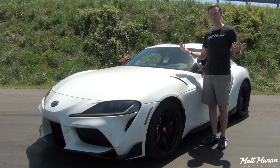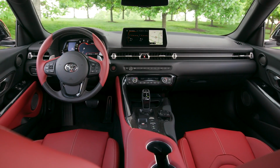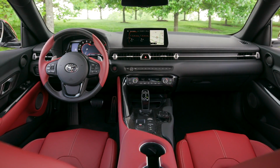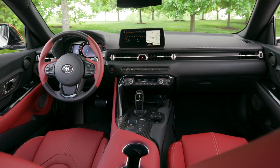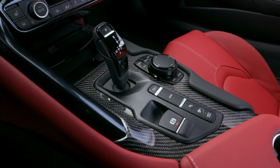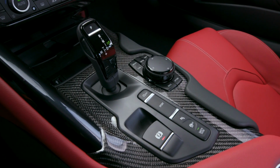I think they just knocked it out of the park as far as styling goes. Right, for the interior of the Supra, well, it is very sweet, but so much of it is BMW parts bin. Now, that's not a bad thing because BMW makes luxury cars. They're very nice vehicles, and so I don't think that's a bad thing. It just means that if you're a Toyota fan, you're not going to see anything very familiar.